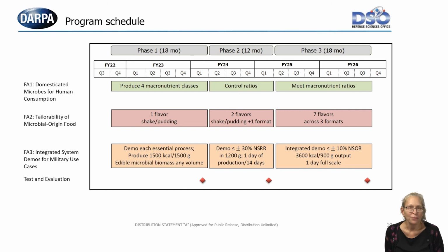As mentioned earlier, 3 sequential phases are envisioned, each with a point of evaluation at the end of the phase, as well as site visits and other interaction with both the government team partners and DARPA. And so each of these shows against the focus areas how the metrics step up in an orderly way to coordinate the work such that we can realistically expect to achieve levels of performance required to meet military specifications.